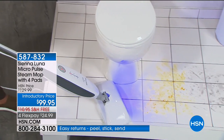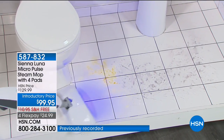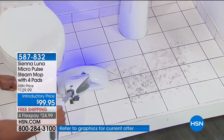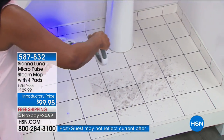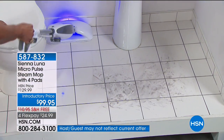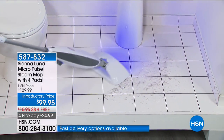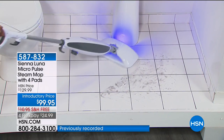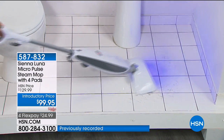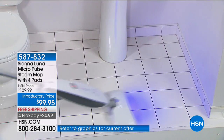Now, I don't know about you, but an area where I absolutely don't want to be bothered with a mop and bucket. Remember, I'm urging you to replace your mop and bucket with your Sienna Luna steam mop. This becomes your mop. I do not own a broom. I have a robot vacuum. I do not own a mop. I have my Sienna Luna. We actually have two Sienna Lunas. My husband has his own for his garage because the Sienna Luna works so well on all sealed floors, including the epoxy floors that are so popular in garages.